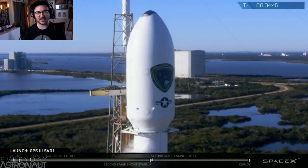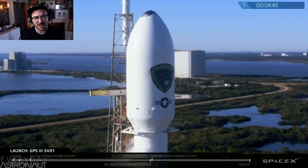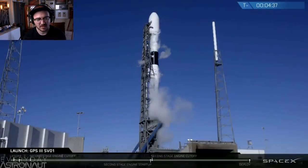I love that black tip with a little bit of extra ablative coating on top of that fairing. Now, we're about T-minus 4.5 minutes to the launch. Weather remains positive, and we're tracking no constraints to the launch.